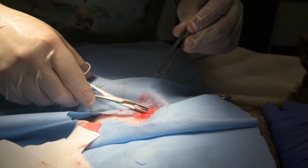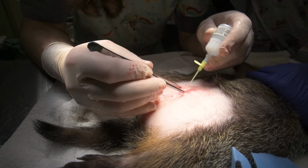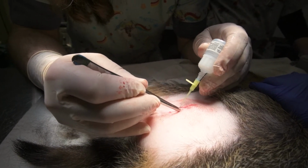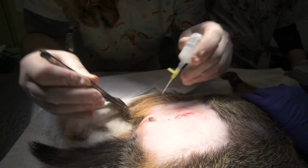I'm just going to go right under the surface here because I don't want any sutures on the outside for Norris to chew on. So I'm just using a little skin glue or tissue adhesive. That will hold the skin edges together while they heal, so that we don't have to put in any sutures that we would then need to remove later.